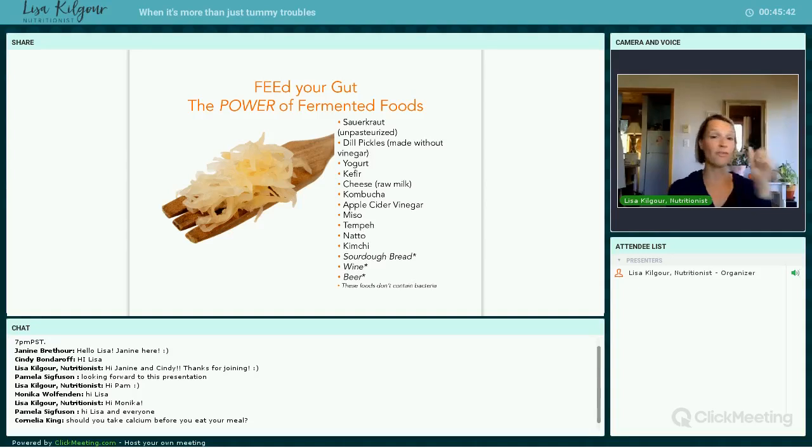That's it. You just need a couple forkfuls of sauerkraut, maybe some good quality yogurt or kefir. Research is finding kefir may be the best of the fermented foods, but that is just this one study, but it was quite promising. Raw milk cheese, kombucha, the fermented soys, miso, tempeh, natto, and sourdough bread is something I have regularly and properly done, no yeast.